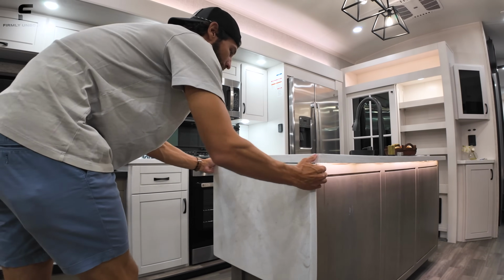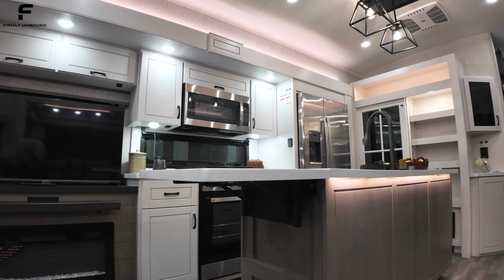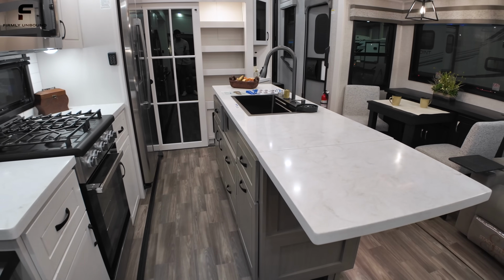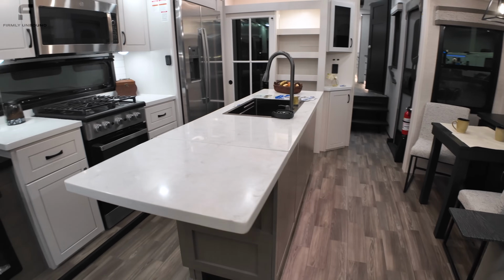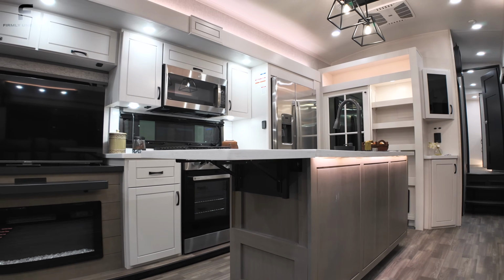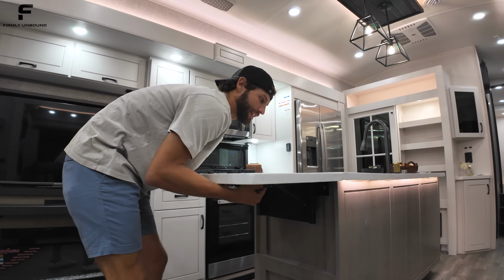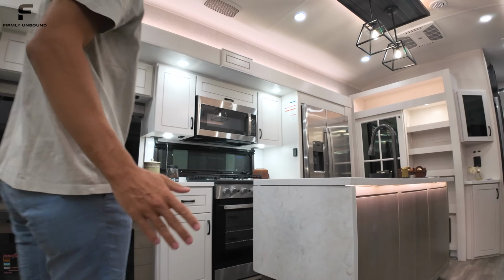So this flips up right here and boom, just like that, that easy, you have additional countertop space to work with. And this can be a great spot to serve if you're having company over or anything like that, or if you just need more prep space to work with. Really cool idea. Definitely something that makes that countertop space all the more usable and also doesn't get in the way of anything else when you don't need it. There's two latches down underneath here that will allow that to drop down, and then you just push it back in like so.